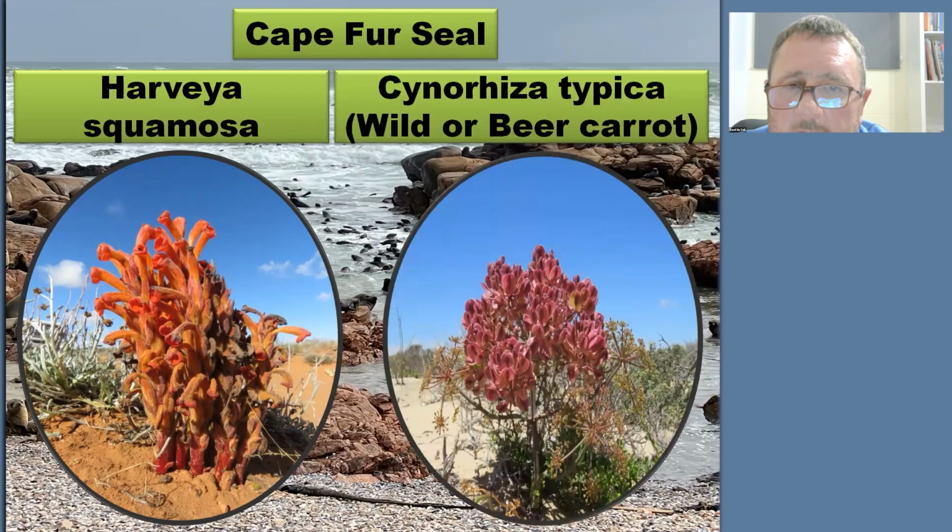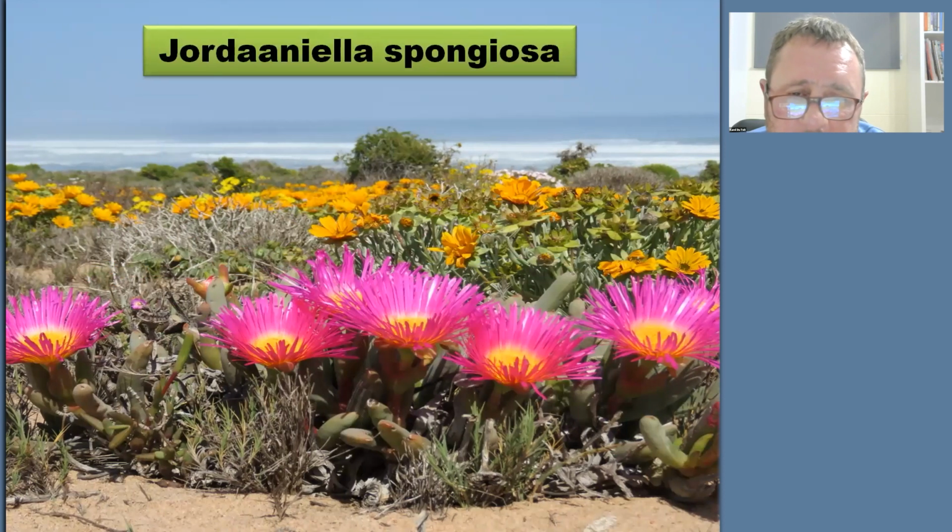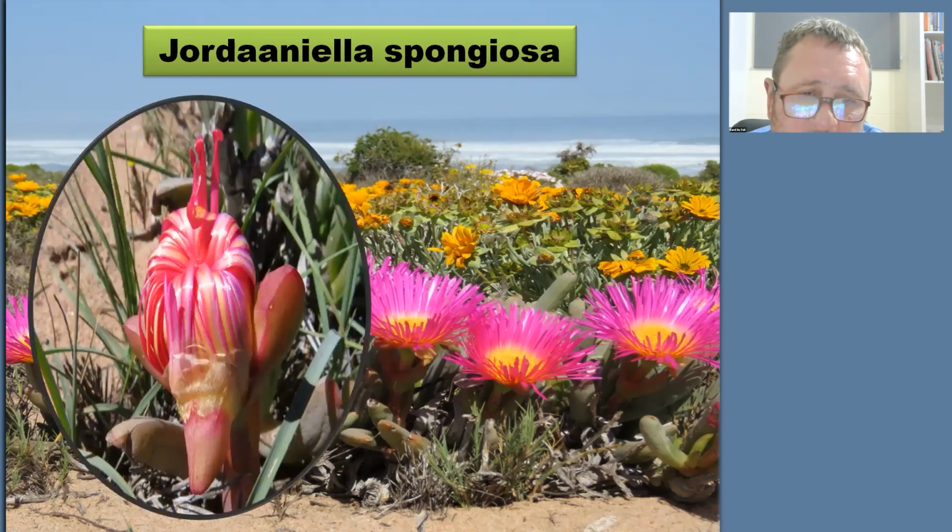This one is not well known to everybody. Cynanchum typica, you call it wild or beer carrot. They use the roots to make some homemade beer. I never tasted it, so maybe I must give it a go. One of the favorites, Chasmanthe spongiosa. It's called volstruisvytjie in Afrikaans. At the back, you can see the Dimorphotheca carnosa. See the pretty flower.